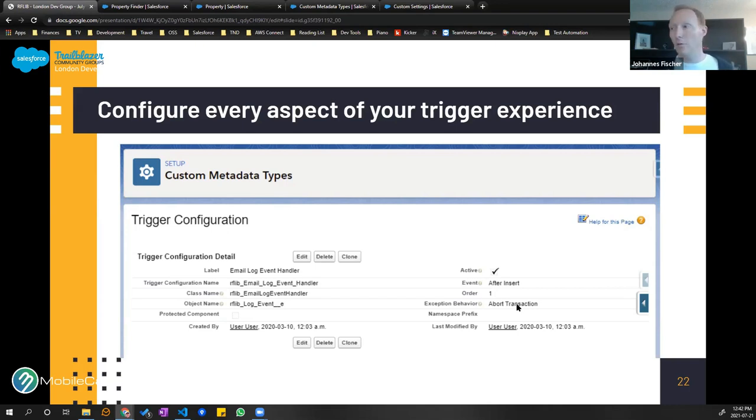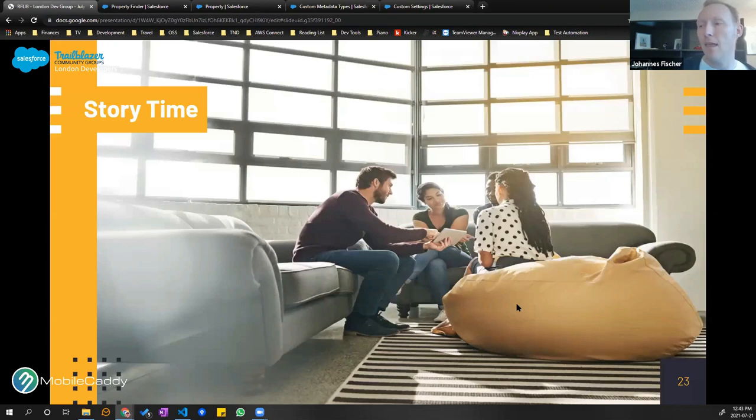Whereas when you go with a continue exception behavior, the other two trigger handlers would still pass and execute their run successfully. The framework would log that there was an error with the third one. And then you only need to make the data modifications and fixes for whatever went wrong or was missed in the third trigger, and not for all of them. So you have a lot more control over how you want the triggers to behave. And that's all of the features.